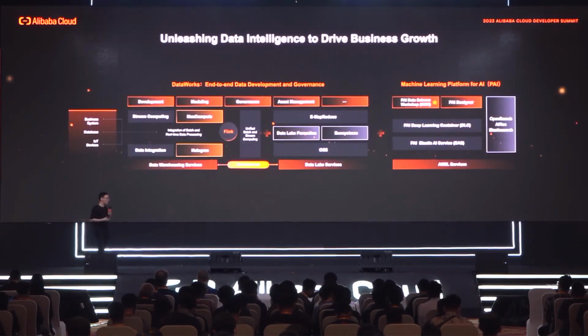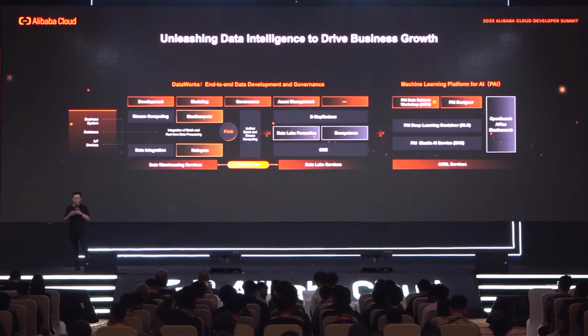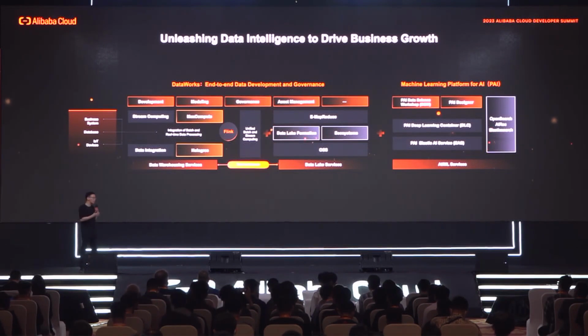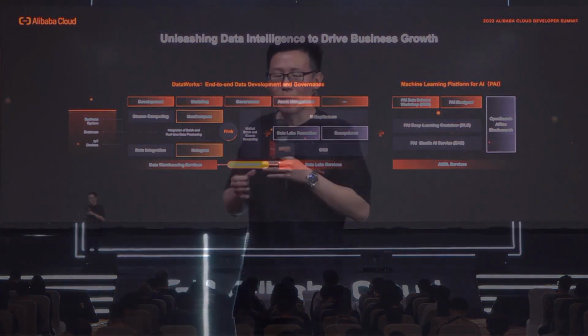And of course, lastly, we talk about big data and AI. It's becoming a trend that big data and AI are eventually more integrated. So you will be able to leverage the same, more unified platform and workflows in order to develop your big data and AI coding. With Alibaba Cloud, we have DataWorks for big data end-to-end management, and we also have PAI for machine learning development.